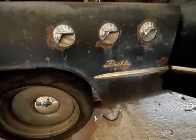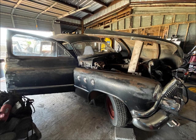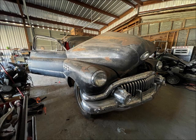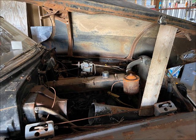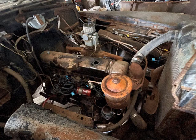When you look up front, you'll see Flxible without an E. As expected, it's got your typical 1950s overly excessive, monolithic, ginormous front end with tons of chrome. It's really pretty cool. I believe the engine is made by Buick. It is the Super Series. It is an inline 8. Max brake horsepower is 124 at 36,000 RPMs. Max torque is 220 at 2,000 RPM.